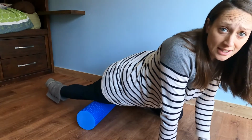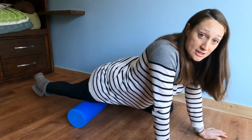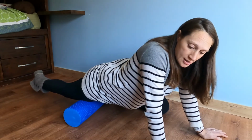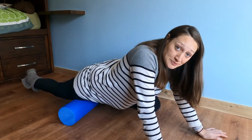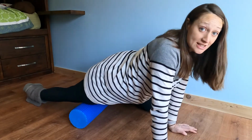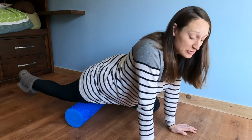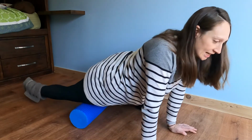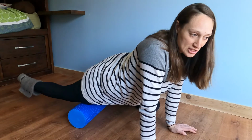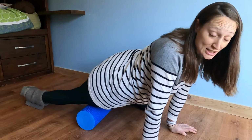And you're basically going to put as much pressure as you can on the foam roller, and you're going to slowly roll up to your thighs. And most likely, you probably have some tension, and it's not going to be the most comfortable thing in the world. In fact, it'll probably be very uncomfortable. But I actually think it's very much like a killer massage where they're really getting into the muscles.